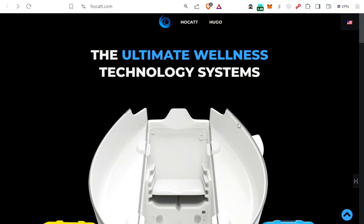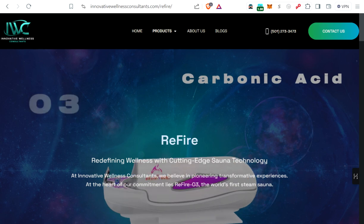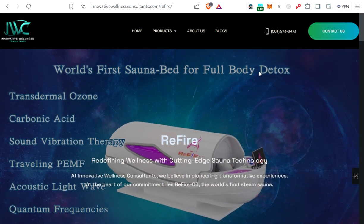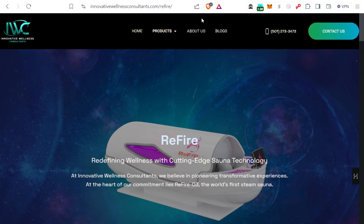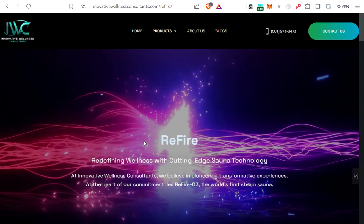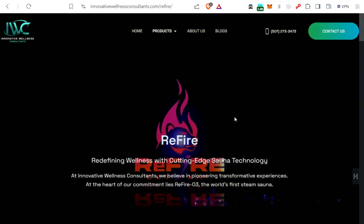If you have any questions about these two products, I've worked with both companies. I worked with HOCATT for many years, and then transitioned from them. I am now working with a superior version of this equipment called the Refire, and the company behind that is Innovative Wellness Consultants.